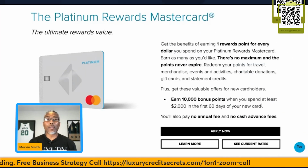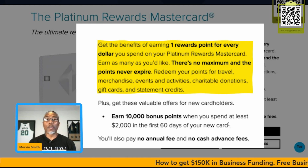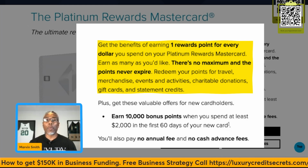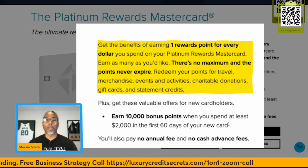All right, up next, we got the Platinum Rewards MasterCard. You can get the benefits of earning 1 reward point for every dollar you spend on the Platinum Rewards MasterCard. You can earn as many as you like. There's no maximum on the points and they never expire. You can redeem the points for travel, merchandise, events, activities, charitable donations, gift cards, and statement credits.